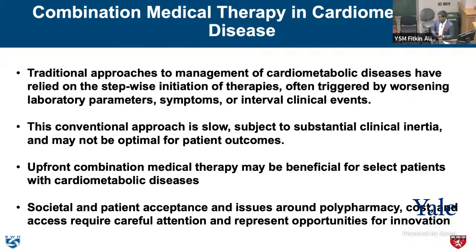And this is a strategy that is subject to a number of ongoing clinical trials. The overall societal and patient acceptance of this approach, as well as issues around polypharmacy, cost, and access, require, of course, careful attention, but I think also represent key opportunities for disruption and innovation. I think we can really learn from adjacent disciplines in our patient management.